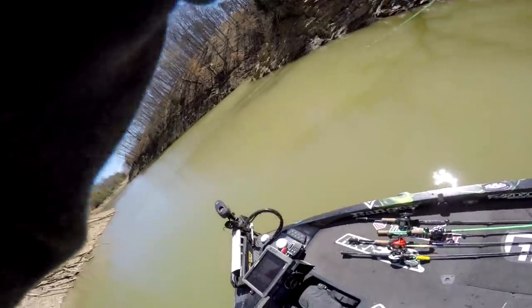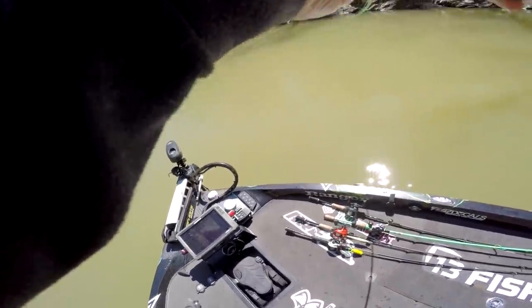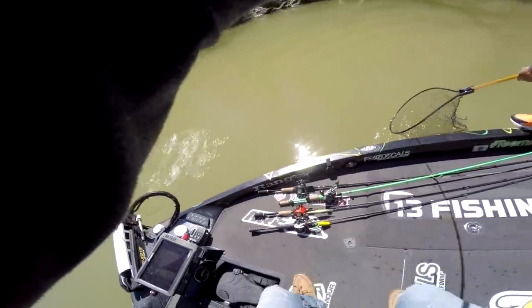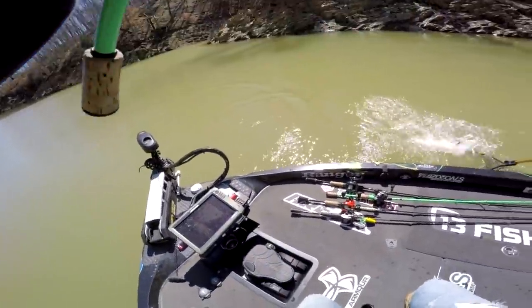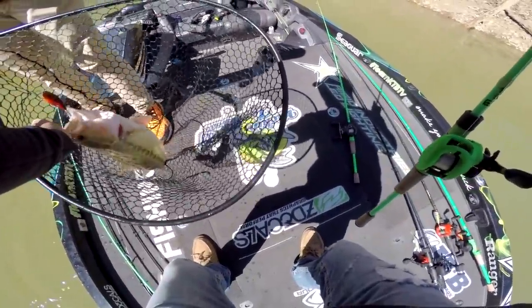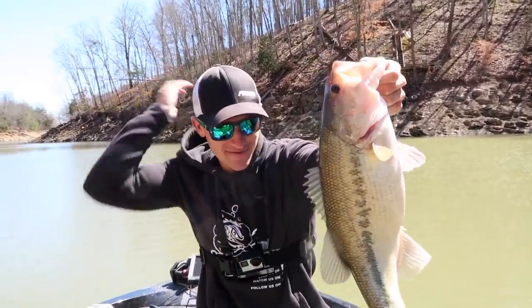Got him. Big. This is actually a big one. Oh yeah, he's big. Dude, that's like a 4-pounder, 4.5-pounder. All right, boys. That's what we came here for today.